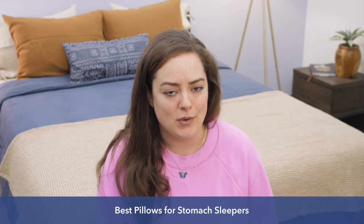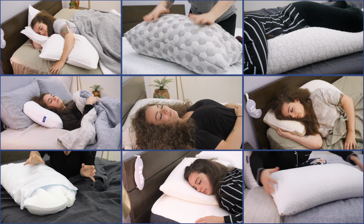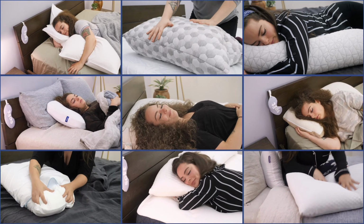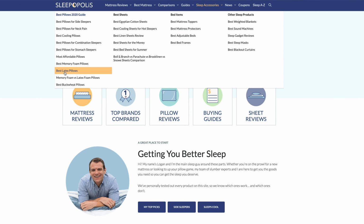But before we get into this roundup, keep in mind that I've tested and reviewed dozens and dozens of sleep accessories from some of the most popular names in the industry, including Casper, Purple, MyPillow, Tempur-Pedic, and so many more, and it's all on sleepopolis.com.